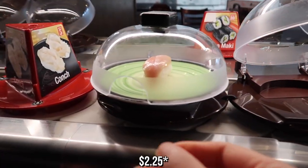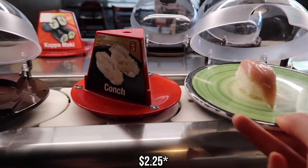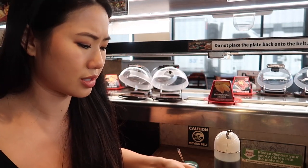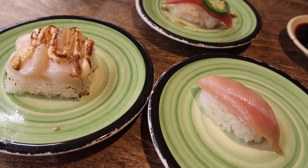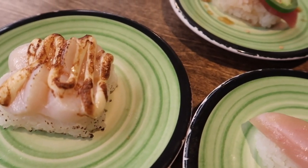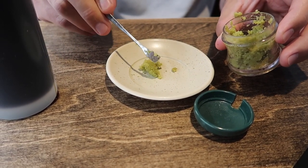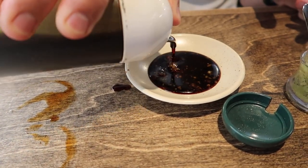So I've never had conveyor belt sushi before, but I'm really excited to try it out. Everything on the conveyor belt is $2.75, and then you can also order food up here, and the price is up here on the screen. We got some toro and some scallops with mayo on top. Jordan just got some tuna with jalapeno on it. They also give you wasabi and ginger in these little containers. Okay, I'm gonna try the toro.